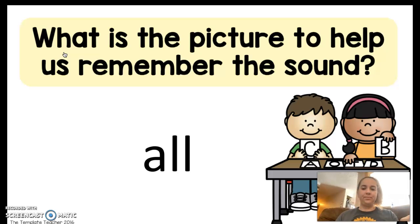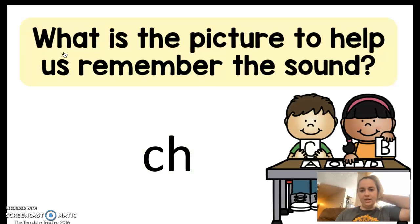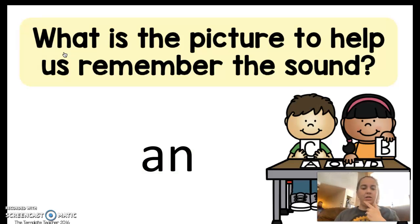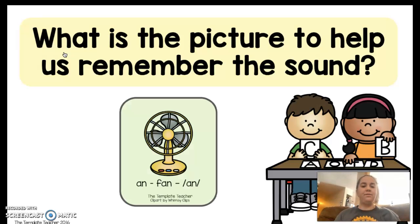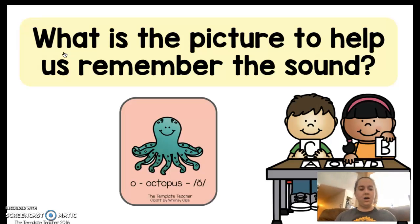What's my picture? It's a ball. Good job. Look at your letters and think of the sound. What's my picture? Chin. Look at the letters. Think of your sound. What's the picture? Fan. Awesome job. Look at the letter and think of the sound it makes. What's your picture going to be? An octopus. Good job.